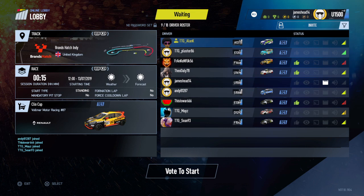As I say, we're going around Brands Hatch Indy first of all, and Brands Hatch Indy, of course, consists of some famous corners like Clearways, Clark Curve, and of course the infamous Druid hairpin at the top of the hill at turn 2. So that is going to be really interesting to see.